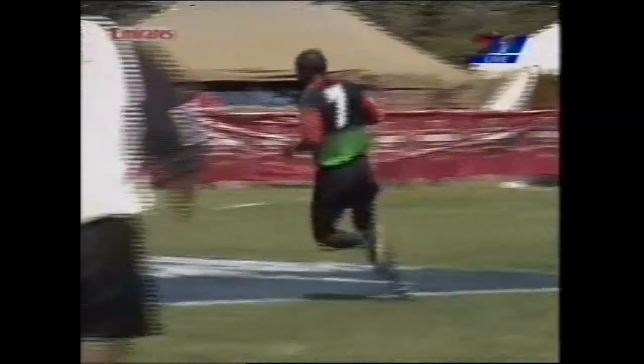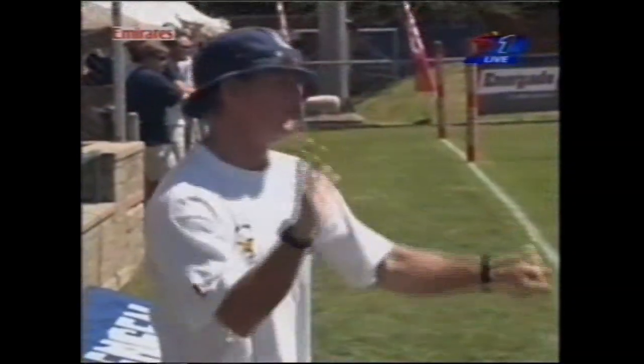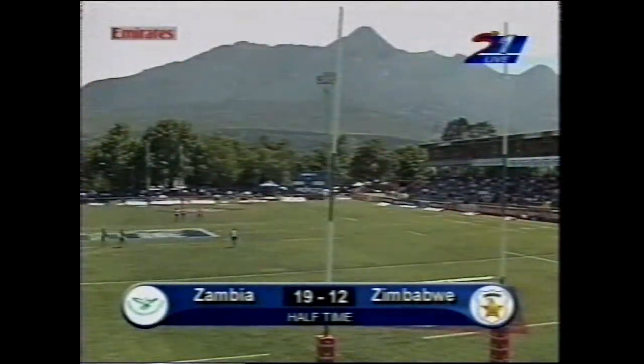It's Gusumberry, and that makes a huge difference because it's gone under the posts. It should be converted, and there'll just be 7 points between these teams at half-time. The conversion is good from Arnold Takawira, and 19-12 it is at half-time. A moment of individual brilliance from Gusumberry. Picked it up on his own 10-metre line and raced all the way under the posts. That lovely swerve that took him past the last line of defence. That's the best moment for Zimbabwe in the entire tournament, and he loves it. So there we are, Zambia leading Zimbabwe 19-12 at half-time.